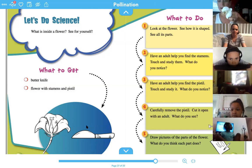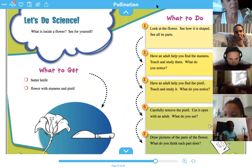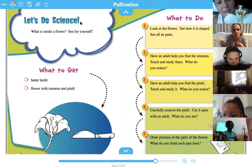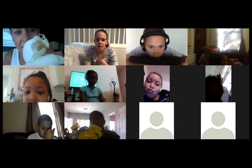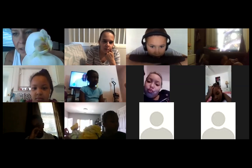So here is my flower, and it says, let me see, I gotta move all of you guys. Here we go. It says, look at the flower, see how it is shaped, and look at all its parts. So cool. I'm going to stop sharing my screen so that they can see your picture better. So there we are. But then what did it say for number 2? Oh, it says, hold on, I'll go back. Sorry, I got mixed up.